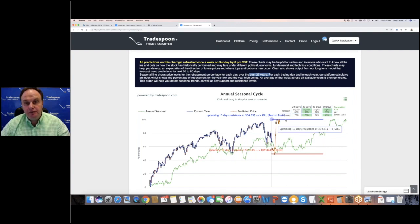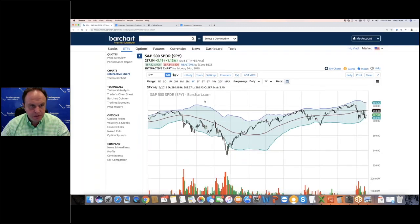But in terms of October now, the 50-day horizon model basically says we are probably approaching the bottoming process, and going into October, the stock market should recover. So how do you trade based on that information? I'm looking at the bar chart, SPY.